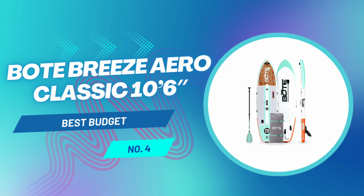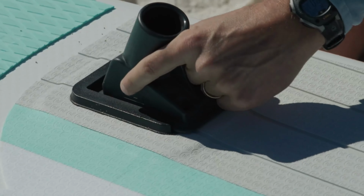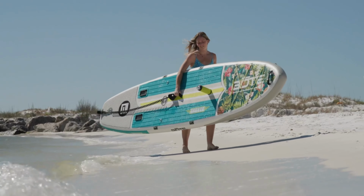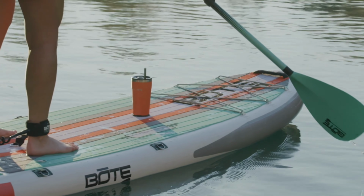Coming in at number 4 is the Boat Breeze Aero Classic, and this is where things start getting really interesting. At $699, this board offers serious value without cutting corners on quality. Boat's Aero lineup is their inflatable series, and the Breeze Classic sits right in the sweet spot for versatility. It's a 10-foot 6-inch board, which is perfect for most paddlers. Not too long to be unwieldy, not too short to be unstable.